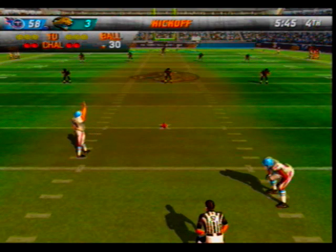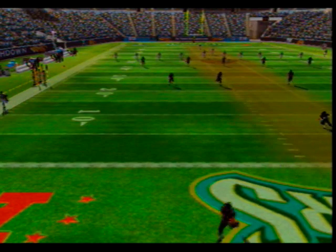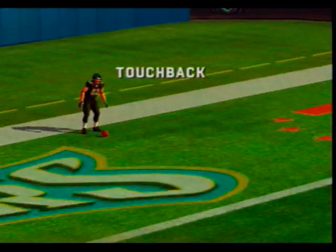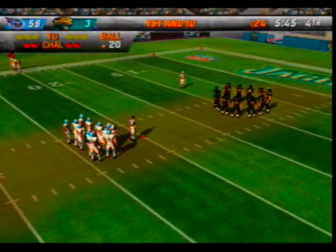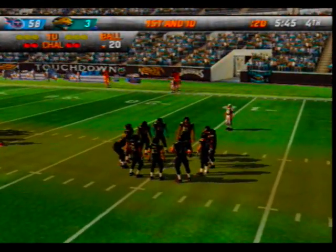Tennessee is lined up for the kickoff. Harmon back to return. This one is fielded by Harmon. This is one of those situations where they're playing for respect. The game really hasn't gone the way they thought it would, but they have a lot of pride in their team. And I'd expect to see them keep fighting till that final whistle.